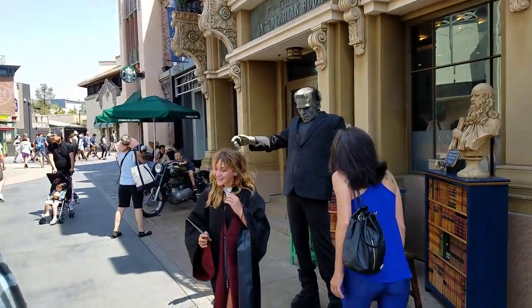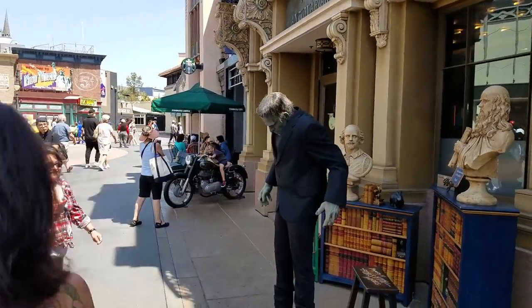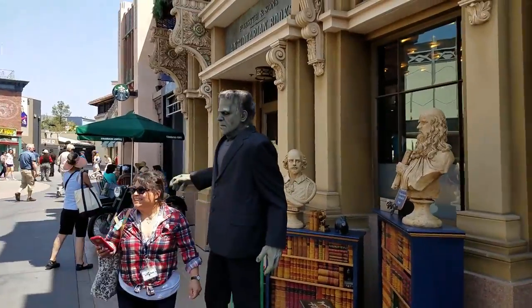If those types of monsters are a little too intense for you, there are other monsters roaming around that you can take a selfie with.